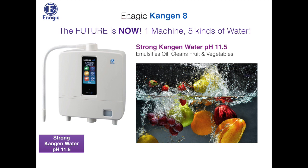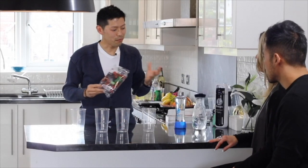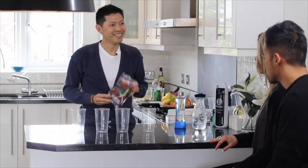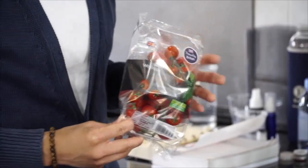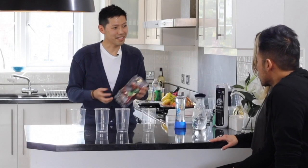So when you press another button on the machine, it produces something called strong Kangen water. And the pH of this is 11.5. It's the highest setting you can get on the machine. So as you can see here, I brought along a packet of ordinary tomatoes. You're probably wondering, what am I doing with this packet of tomatoes? So the question is, how do you normally wash your fruit and veg? I'm just rinsing it in the tap water. Yeah, just rinse it under the tap, right?